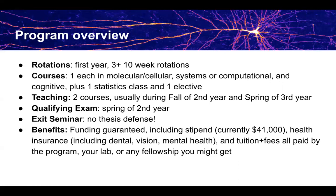The qualifying exam is probably our biggest science event for the program. It's the spring of your second year. It can be pretty stressful, but it has a very high pass rate. To my knowledge, I don't think anyone has completely failed the qualifying exam. The professors are on your side and they do want you to pass, but it will probably be mostly internal pressure that you're putting on yourself to study for your qualifying exam.